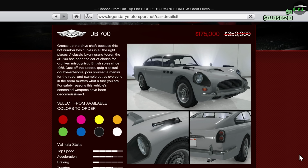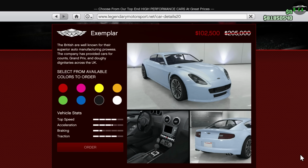So this, of course, is the regular JB700 with no special gadgets and guns that don't work. So keep that in mind. It's definitely the budget James Bond car. Moving along, we have 50% off the Exemplar.